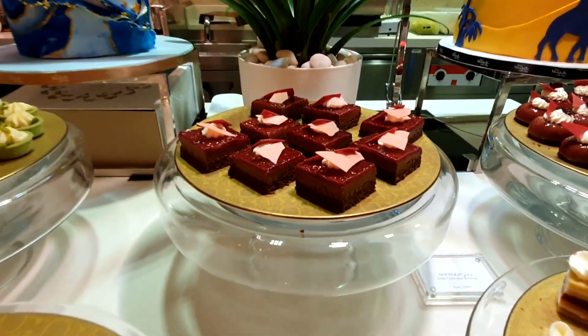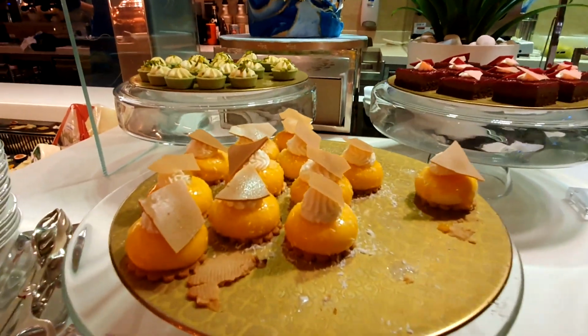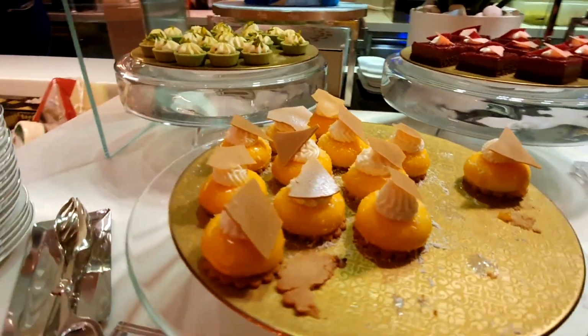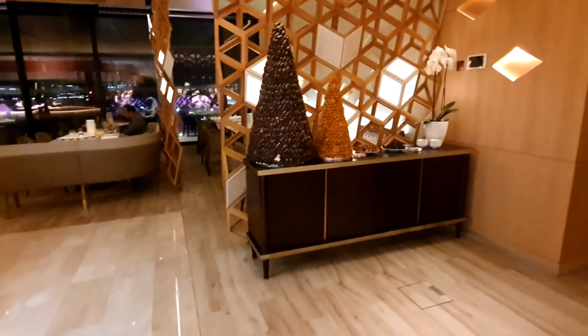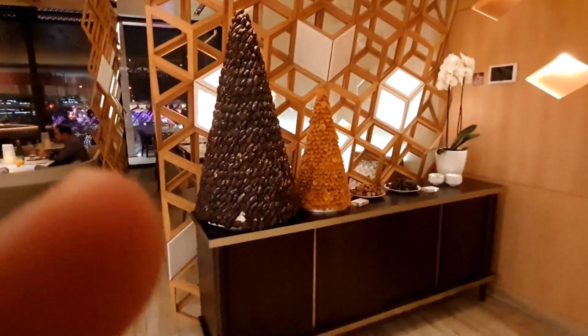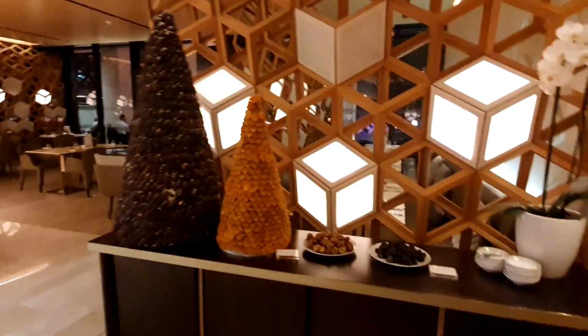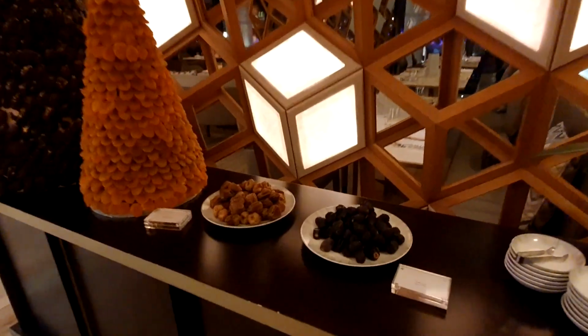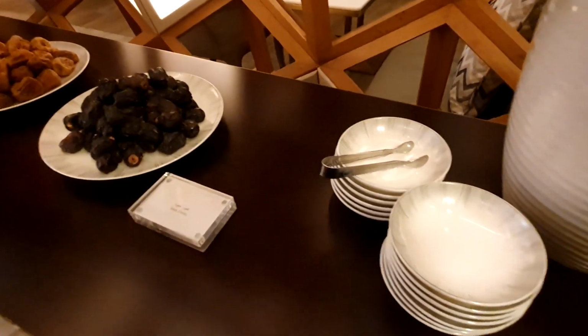Guys, this part was like heaven for us. And last, we have a huge mountain of dates and dried apricots. Here are the ajwa dates and sukari dates.